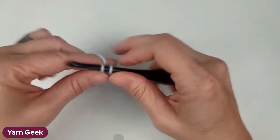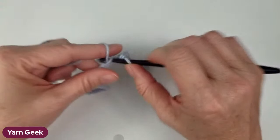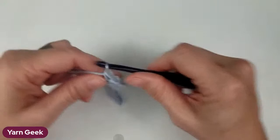And from here on out, this side that we're crocheting on will be the right side. You will always be crocheting on the right side, because when you get to the end of this row, you will have 39 stitches across and you will cut.